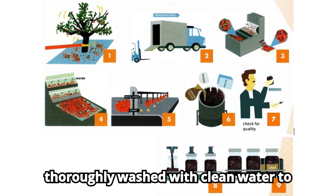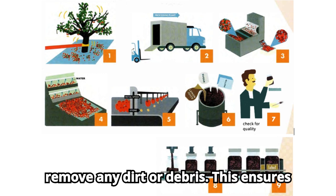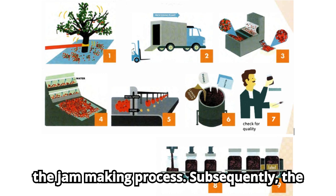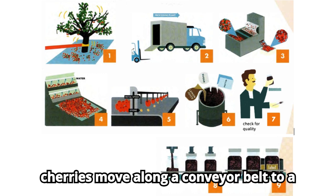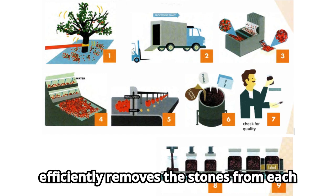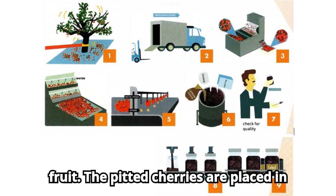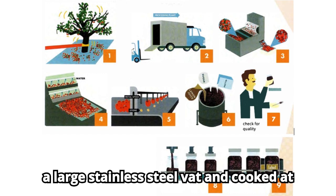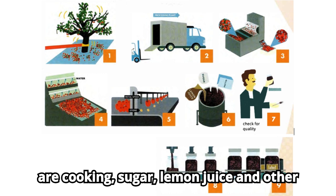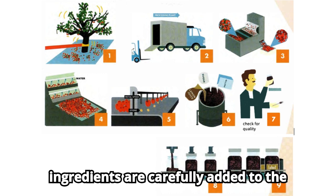The cherries are then thoroughly washed with clean water to remove any dirt or debris. This ensures that only the cleanest fruit is used in the jam-making process. Subsequently, the cherries move along a conveyor belt to a specialized machine that quickly and efficiently removes the stones from each fruit. The pitted cherries are placed in a large stainless steel vat and cooked at a high temperature. While the cherries are cooking, sugar, lemon juice, and other ingredients are carefully added to the mixture.